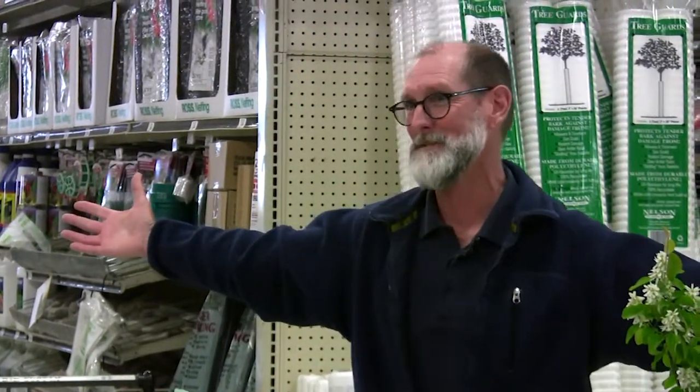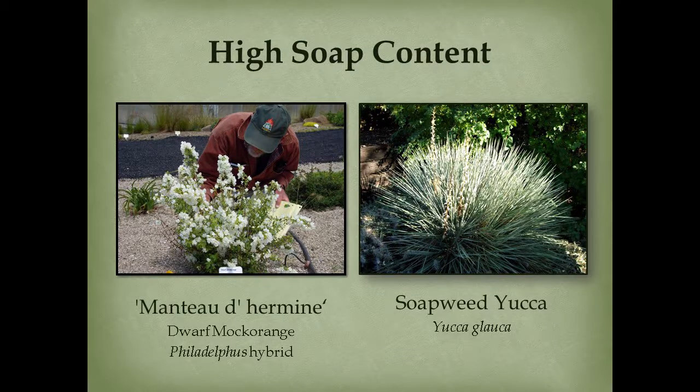Our state flower can get pretty big, like 15 feet tall, 15 feet wide. Even though it has a soap content, that's still a lot of fuel for a fire to be that big. So I prefer to pick a cultivar that's more dwarf. And the yucca is also a high soap content.